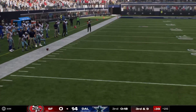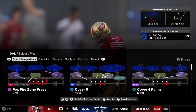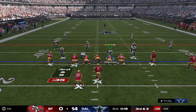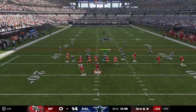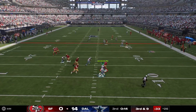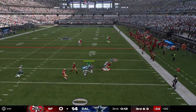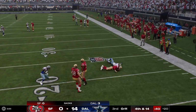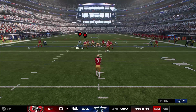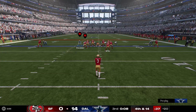And his throw is incomplete. There's an incompletion, partner, and the struggles through the air continue because so far their lack of passing production has led to a lack of points. Eluding the pressure, right. Escapes, but in the end the pressure is too great and he goes down. Here comes the 49ers punter now as he's on to kick it away.